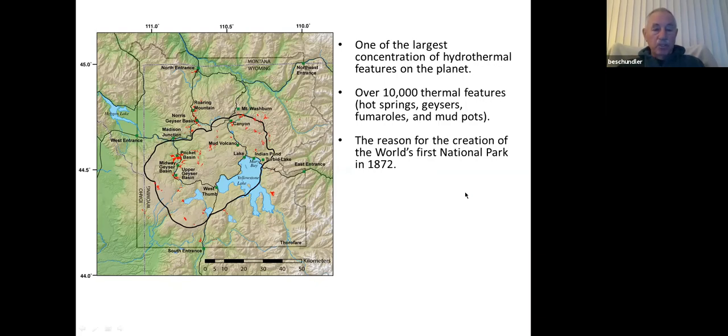Because of all these thermal features, by the way, it's why Yellowstone was created in 1872. When some of the first explorers came back and reported what they saw there, a lot of the people in the East thought some of these people just had been out in the woods too long. They just didn't believe what they were saying. And eventually they began to think that, well, maybe we should send an expedition out there to check. And that's where you had some famous expeditions with some famous people with pictures and paintings that came back, and immediately Congress, rather surprisingly, within months, passed the legislation to create the world's first national park.